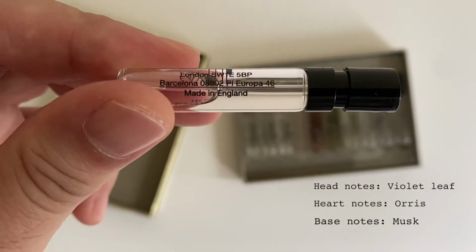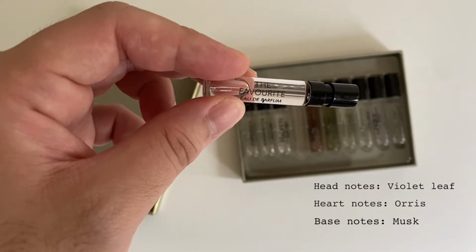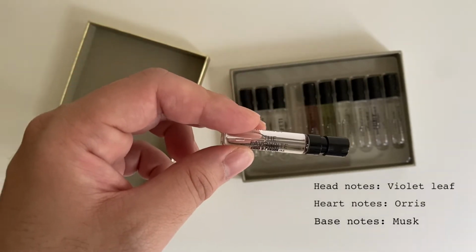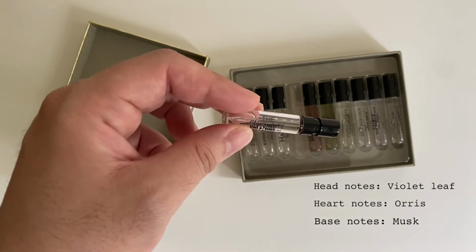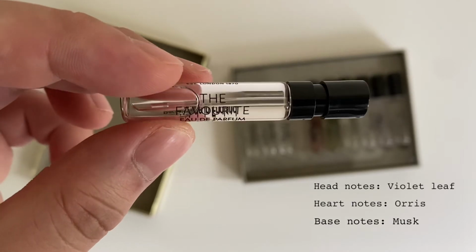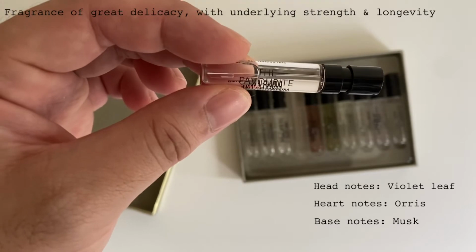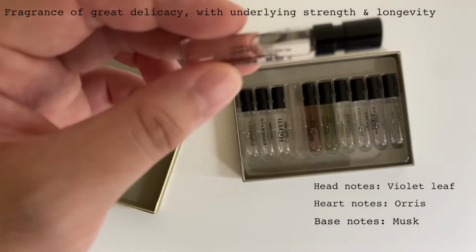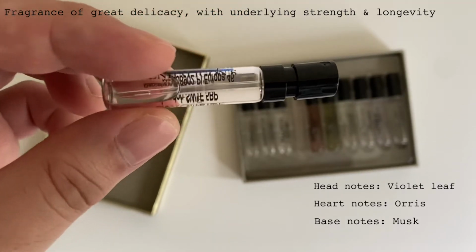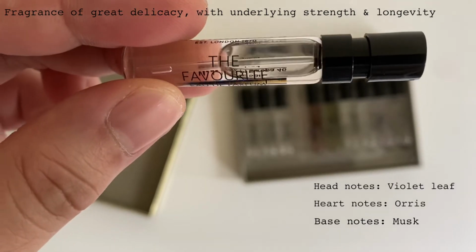The favorite. I think by the name itself, maybe the team behind PENHALIGON'S perfumes, or even the owner, maybe, I don't know. There are also good reviews about this one. Apparently there are notes of golden mimosa, musk, and sandalwood as well. That's the name, the favorite.